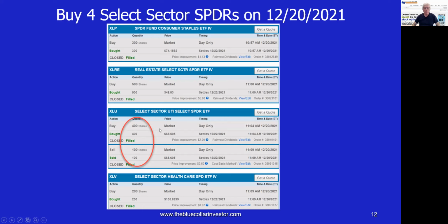Now, with XLU, remember I ended up rounding down and not up? Well, I made a mistake. I forgot to round down instead of up, and I bought 400 shares. Shame on me. So I immediately sold 100. No harm, no foul. So I have 300 shares of XLU at 68.60, and I purchased 200 shares of XLV at 135.83. So now I own the shares.